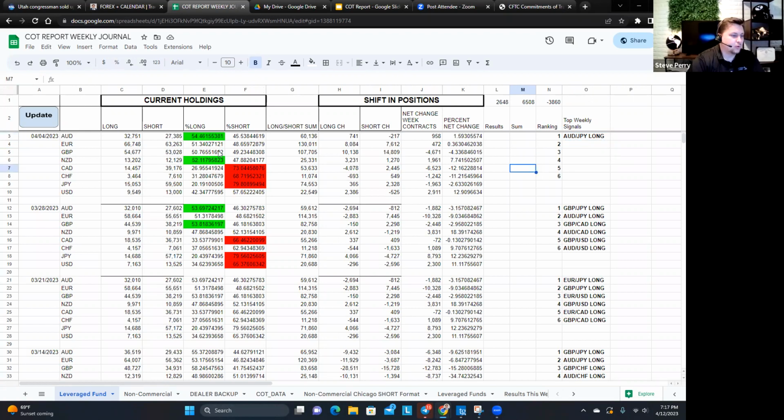Okay, the next one up, maybe we'll pin the Aussie against the next most weak currency, which would be the Aussie CAD. So we look for an Aussie CAD long position. Then I'd probably say the next one would be the Aussie against the franc.